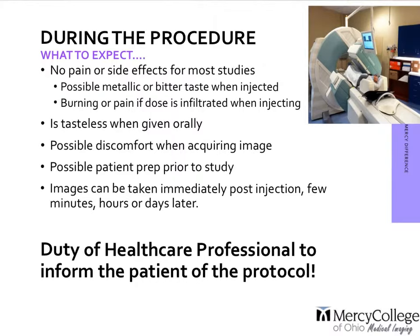So for a gastric emptying study, if you're mixing it with scrambled eggs, you're not going to taste any radioactivity. If you're swallowing an I-131 capsule or an I-123 capsule, you're not going to taste that. There is some possible discomfort when acquiring the image.